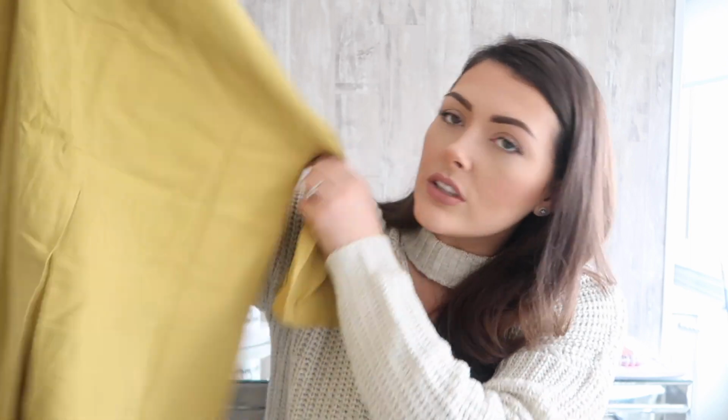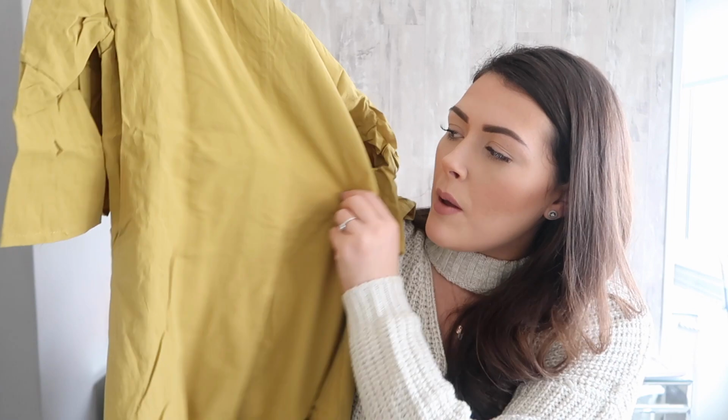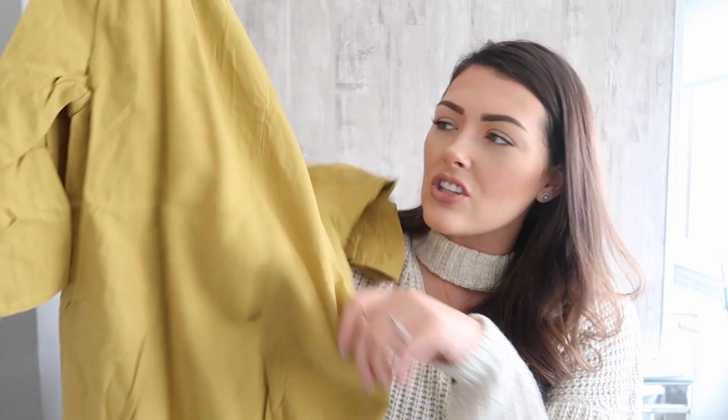I picked this up in a large, and I'm not ever a large, but I went by the Shein guidelines for the sizing, and I was measuring up as a large. Normally here in the UK I would always be getting a medium because I'm quite an average size, like a size 12, but I had to go for a large in this, and I think I'm glad I did because it looks a little bit neat. Obviously I'm trying to show you this on camera so it looks massive, but it looks quite tight, so I'm hoping that it'll actually fit me.